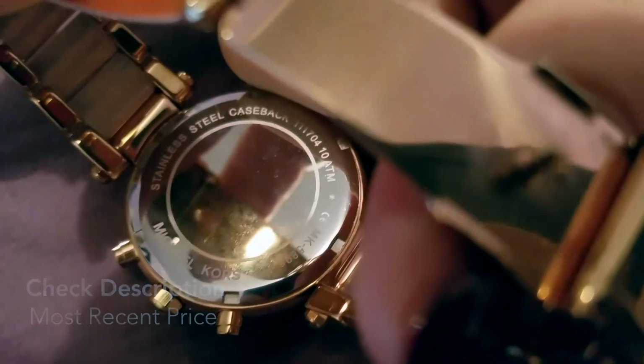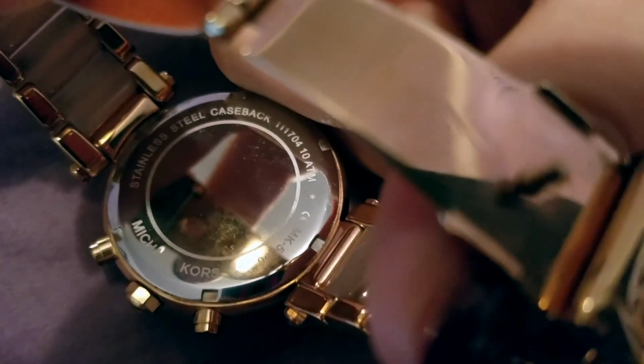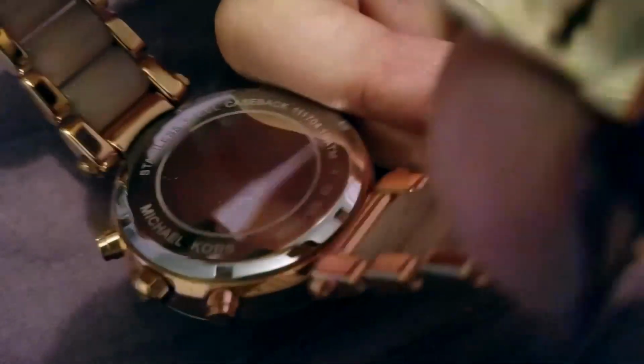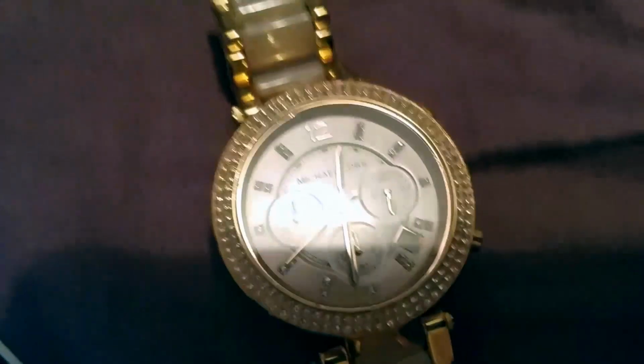Stainless steel case back, 11170410 ATM, MK5896, and that's the style number of the watch. I love this. It's so pretty. It's easy to tell time.